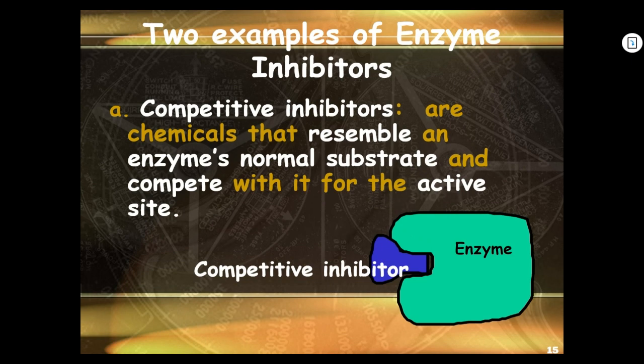So a lot of times when your body needs to produce something, once it's produced enough of those things, then a competitive inhibitor will come in here and basically stop more of these products from being created because you have enough. I don't remember if we've gone over homeostasis yet, but that's basically saying that your body has to have some balance, right?